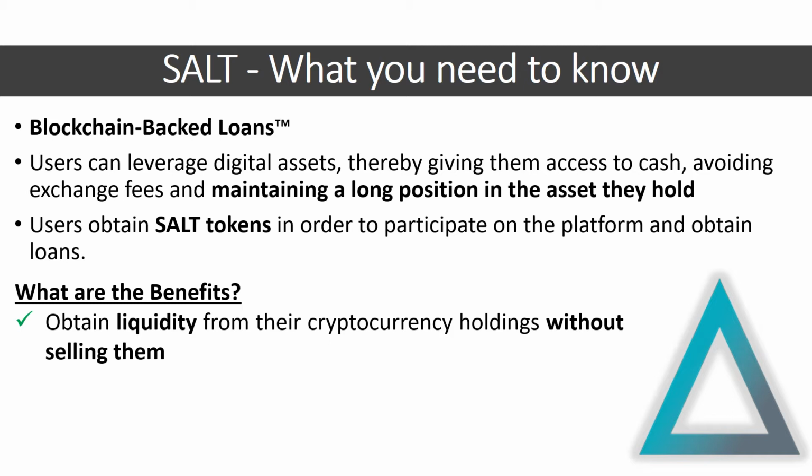Now this is massive because I'm sure you guys can resonate with this. You will probably invest a ton of money into cryptocurrencies. However, all of a sudden you need to buy something or pay for an unexpected bill, and this way you can leverage your cryptocurrency, obtain the cash, pay the loan back without having to sell your cryptocurrency.